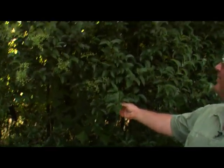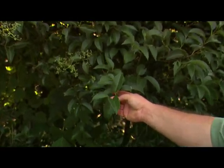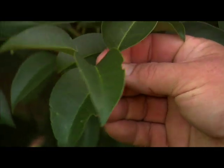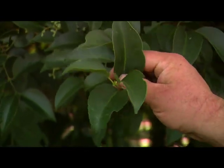Do you see a lot of this one, Sarah? Not a lot of it, but yeah, there is some of that. This ligustrum, of course, has a lot larger leaf than the other one. It looks a little bit like another ligustrum, Ligustrum japonica, a regular Japanese ligustrum, but this is different.